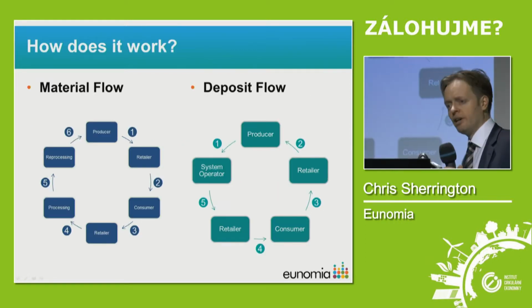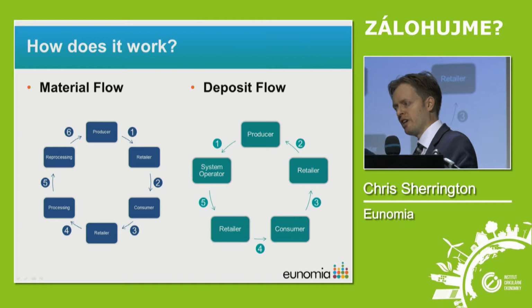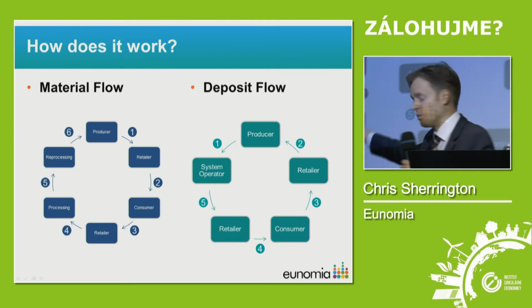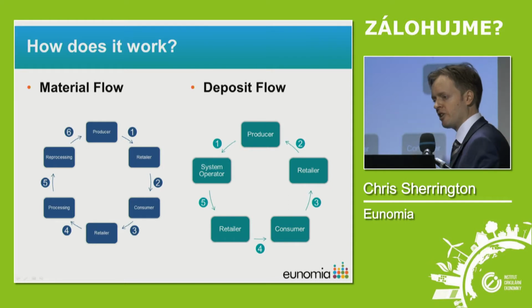So how does it work? I think people are pretty familiar with the flow. We have the flow of material from the producer, places the beverage container with the retailer to the consumer. They bring it back to the retailer, goes within the system, then for reprocessing and back into new material again. The deposit flows in a different direction.